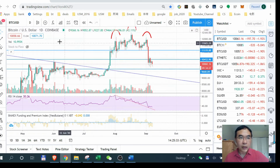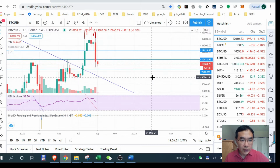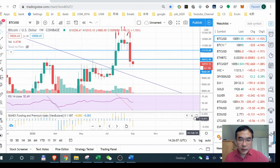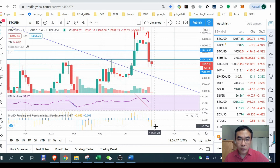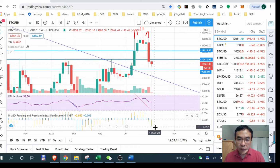Now last but not least, let's take a look at the weekly. On the weekly, let's take a look at the BitMEX funding index. Take a look at this line. In several weeks, we finally get a pretty good decisive negative bar for the BitMEX funding index. That is really good, because this signals that on the weekly level the bulls are finally taking control. If we can keep these negative bars for another 1 or 2 weeks, that will be very good for the bulls, because that will give a lot of momentum for the bulls to push the price up.